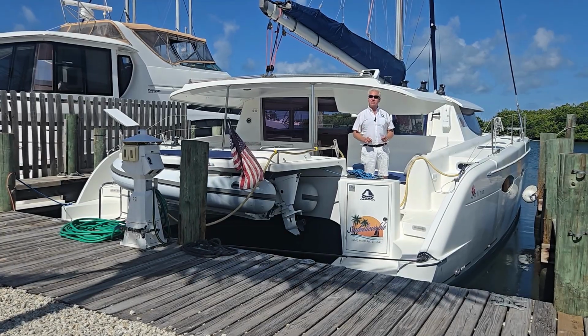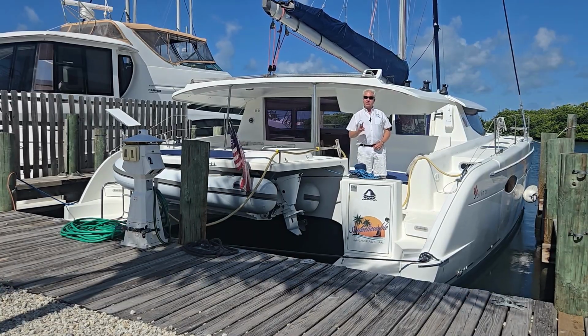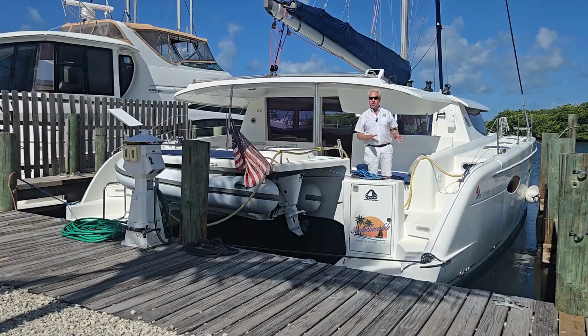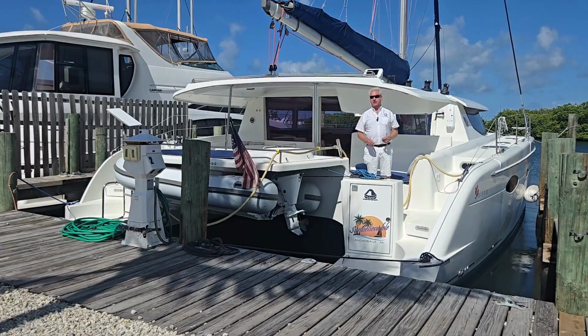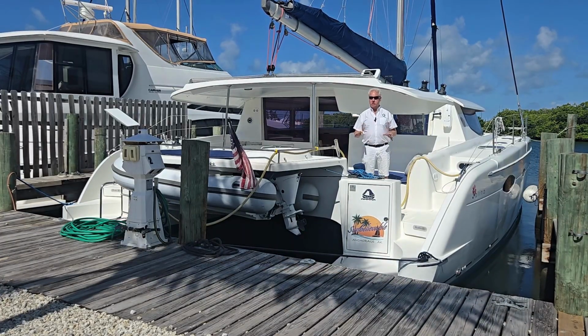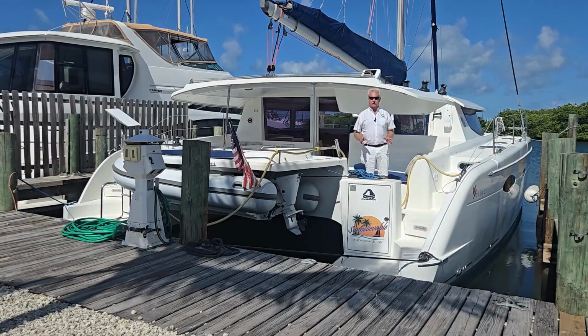She is a 2008 Fountaine Pajot Salina 48. She's only had 2 owners, both of which were avid sailors, so super low engine hours at 1500, and both owners super meticulous. So you're going to see on this boat that the electronics are new, the bottom paint was just done. Just really, really gorgeous.